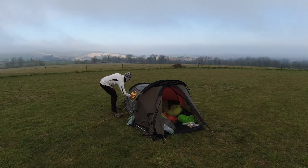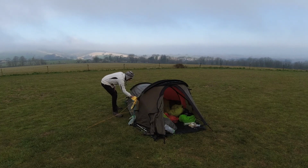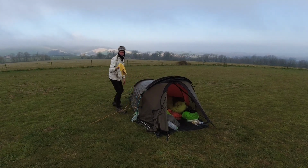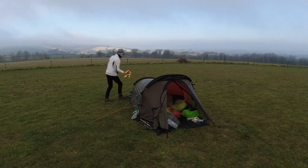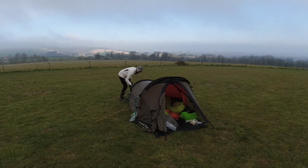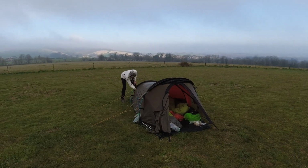So it's really cold this morning. We need to pack up early and be on our way 'cause we've got a long way to go today to the Sustainability Centre. So Neil's chamois in the tent. It's a tip that we got off the web.